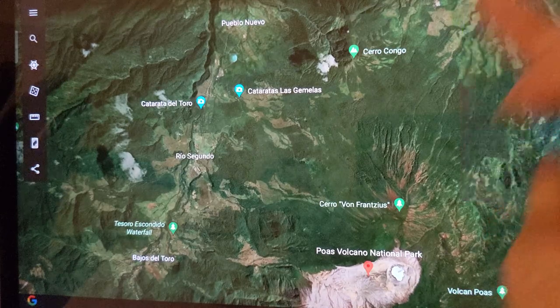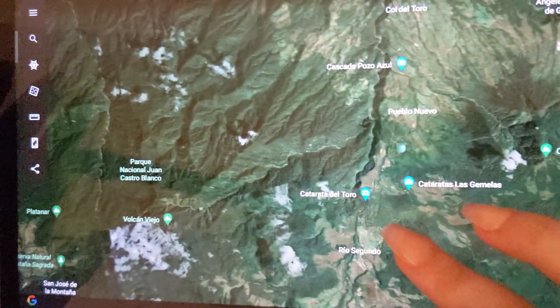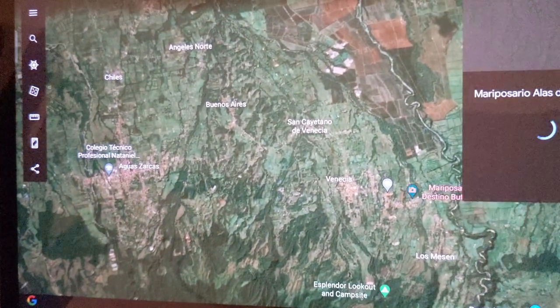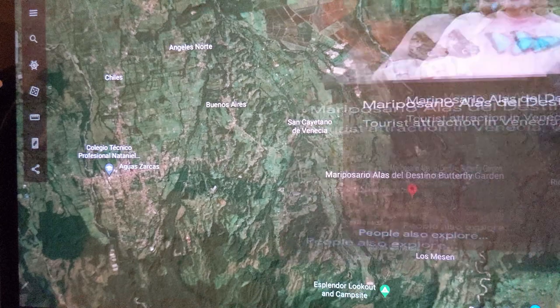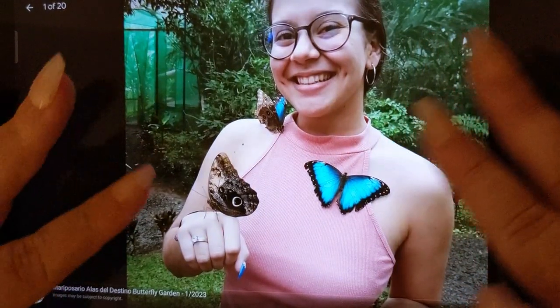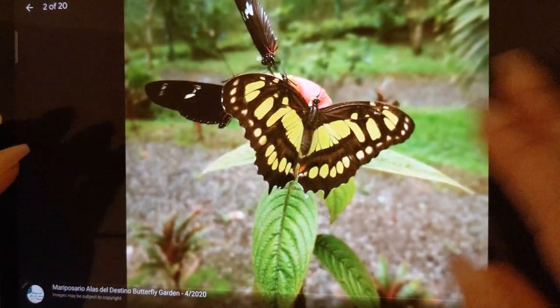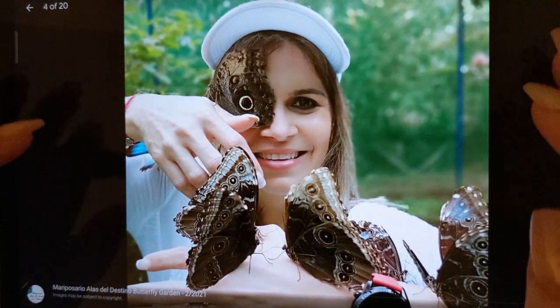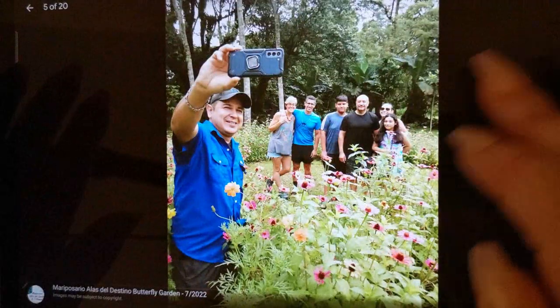Let's see. And of course, look at all the places you can explore. Campsites. Butterfly garden. I read that there are some butterflies you can only find in Alajuela, not just Costa Rica, but butterflies you can only find in Alajuela. Beautiful blue morpho there.